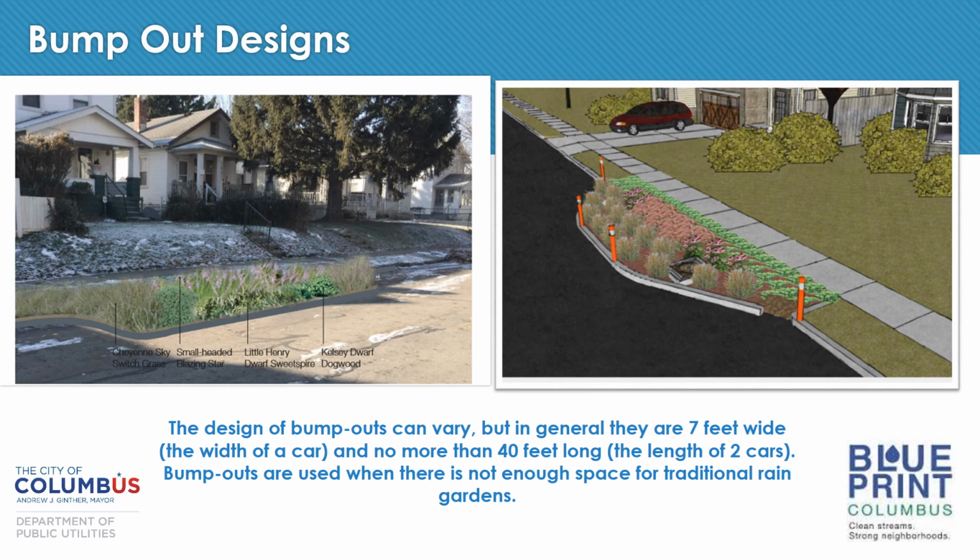Some of the types of designs that our designers have been looking at for the Linden neighborhood include these two. Obviously, these are not real pictures. The one on the left has been superimposed onto a picture of an actual Linden neighborhood. The one on the right is simply a drawing. The design can really vary, but essentially, a standard bump out is 7 feet wide. That is the same width as a parked car. And then we make them no more than 40 feet long, approximately the length of two cars.